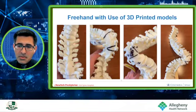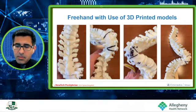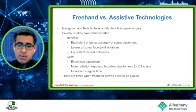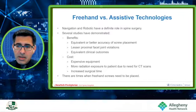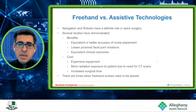So in summary, those are three main ways of putting pedicle screws in with the freehand technique. So let's come to the second point. Why use freehand versus using assistive technology? I'm not going to debate the role of navigation and robotics. I think all these assistive technologies do have a very definite and proven role now in spine surgery. And myself, as I said, I use robotics and navigation quite frequently.